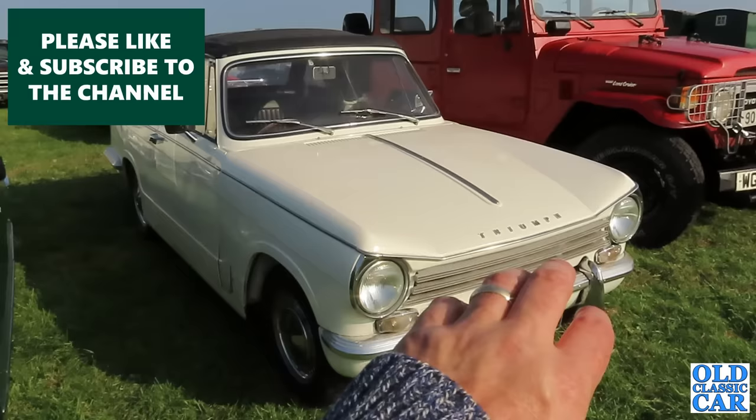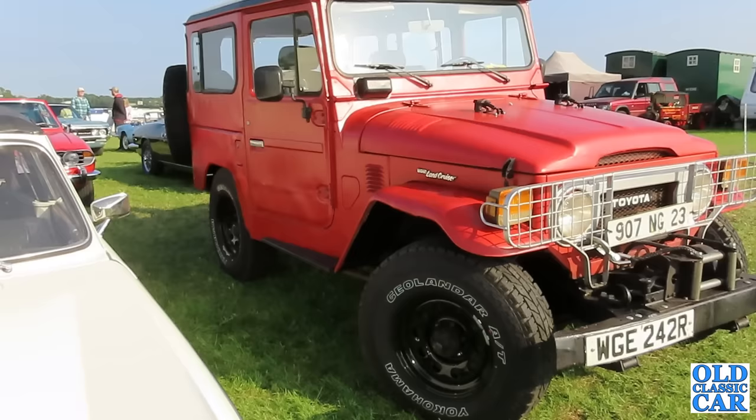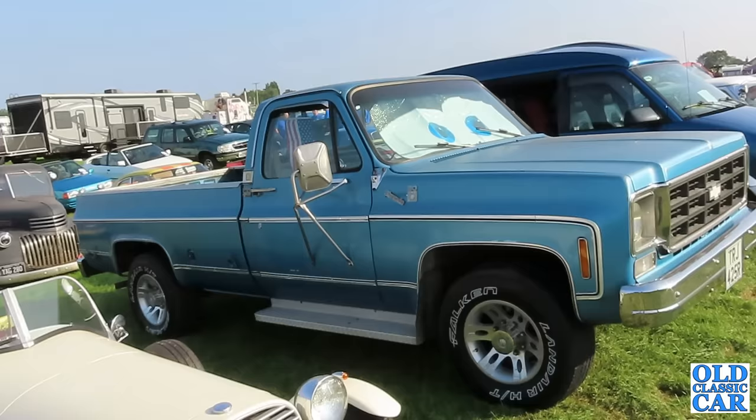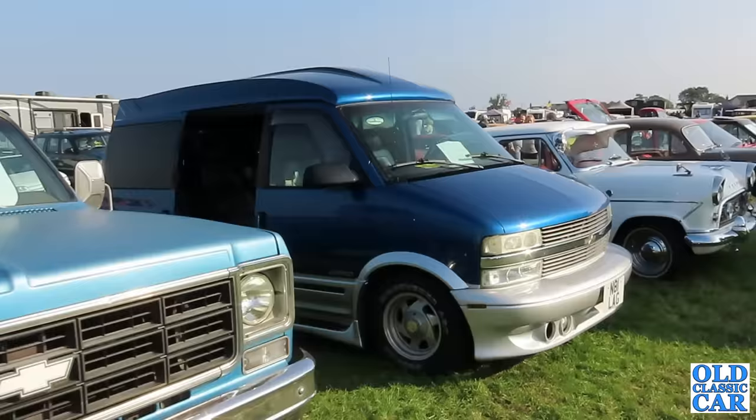And here, an early Toyota Land Cruiser, R registration, so mid to late 70s. These are really quite sought after now. Right, on to the next row. We've got an interesting little three-wheeler here. Not quite sure what that is. And a mighty Chevy Silverado pickup truck of the 1970s. Another Chevy alongside, a little newer. It's for sale.